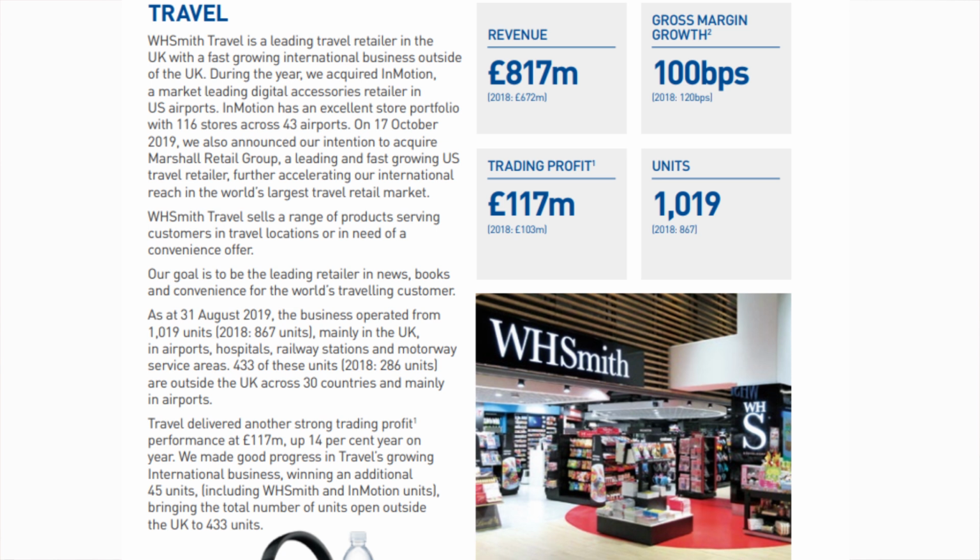Profit was up 14% in this sector as well, and it's realised that it's maximised its potential in the UK travel area. So to get more retail space in the travel industry, because you think about it, not a lot of these retail locations come up in these airports and train stations that often.